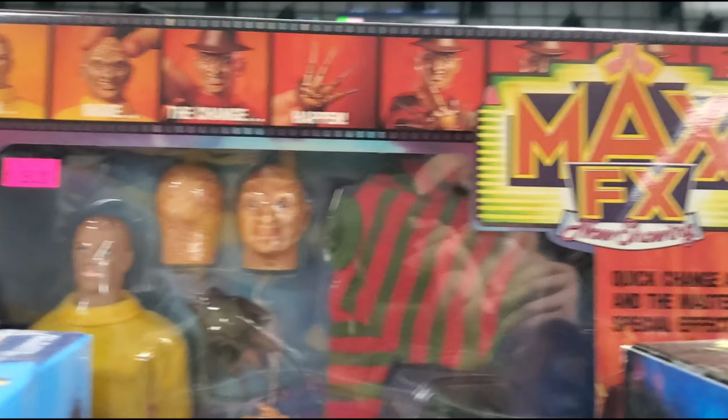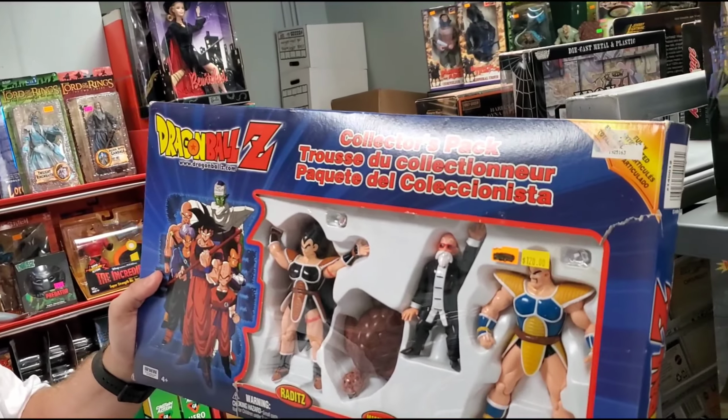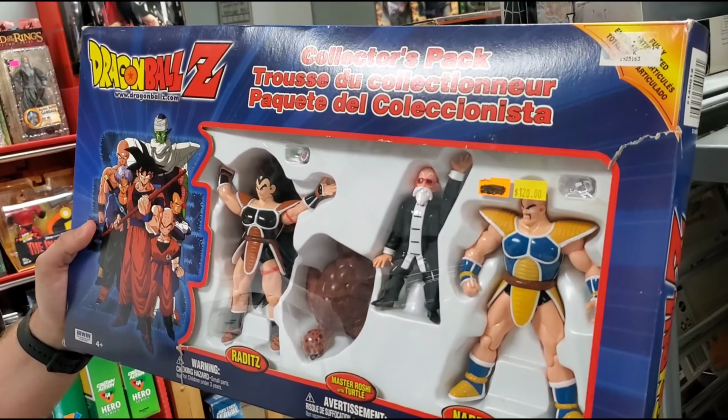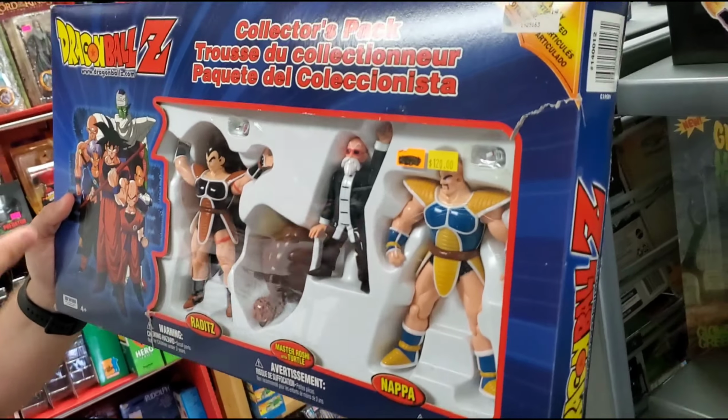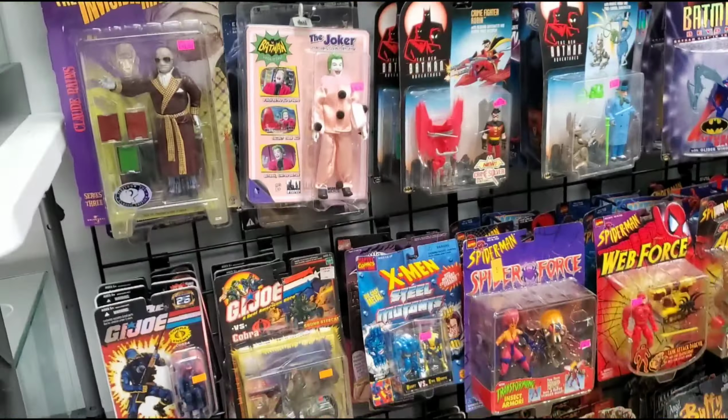Oh, and I think Michigan found something he likes. Like, holy shit. Because, like, when do you see Dragon Ball stuff? Ever? Well, we find it a lot, but this looks like from the 90s though. Dude, that's a pretty awesome Dragon Ball Z playset nonetheless that you don't see every day.